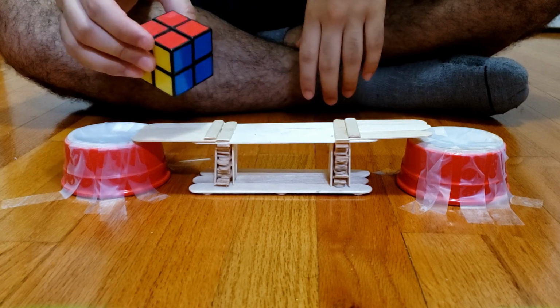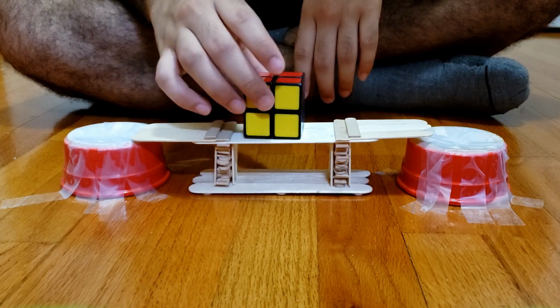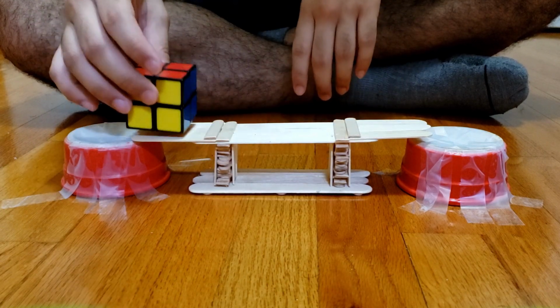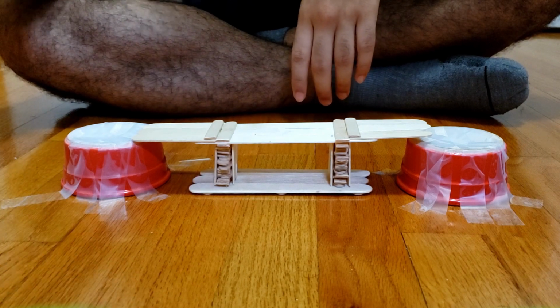So, attempt number 1 with the Rubik's Cube. Completely fine. Put it anywhere. Won't break. Nice. And let's try the soda can.